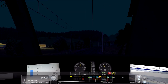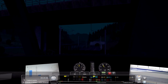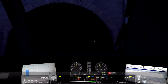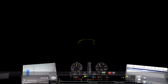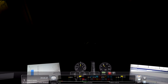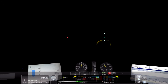That was the warning. Press Q to clear that. It's equivalent to the AWS in the UK, the early warning system. It's letting me know there's a speed change. I've just brought it down to 90. Looking good. I wish there was more light in this tunnel because this is very, very dark. Now, I've got to stop at the 200 meter mark, which is interesting because I hope the platform's well lit so I can actually see the sign.